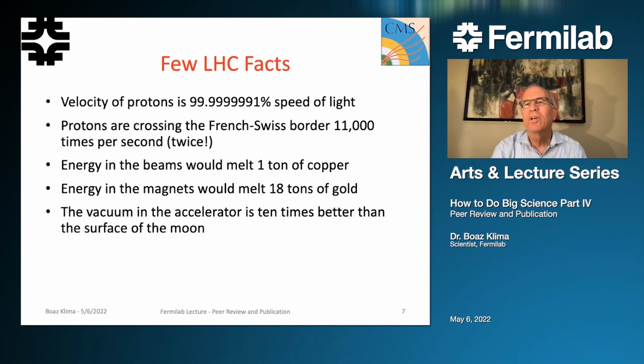The vacuum in the accelerator is 10 times better than the surface of the moon. You recall that we always say we have an atmosphere here on Earth, but when we go to the moon, it's basically vacuum and we cannot breathe. We need help. Well, that kind of vacuum on the moon is not good enough for us inside the accelerator, because then the protons will still hit the particles that they find and go away, and we cannot collimate them and we cannot construct the beams. So the vacuum is 10 times better than that on the surface of the moon.